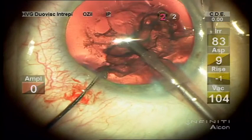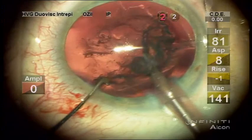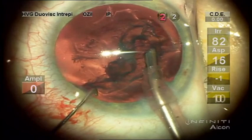So suction is used to remove cataract material. And there's a sleeve around the tip that provides fluid back into the chamber to keep pressures inside the eye stable. It's a two-handed operation with the cleaver assisting.